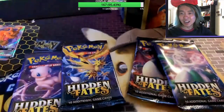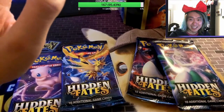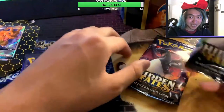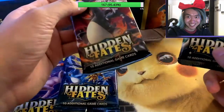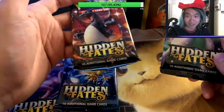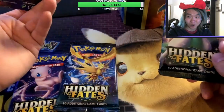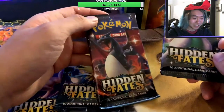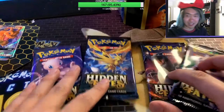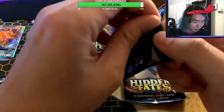Okay, yeah, Hidden Fates. I've not opened any Hidden Fates tins or packs, because Hidden Fates is impossible to find. This is my first Hidden Fates packs ever. And obviously, I thought it was Shining Fates. I feel really dumb now, but what I meant to say is that you can get Hidden Fates cards in these little things, and you get four packs, which is insane. Hopefully they'll print more stuff, so we're gonna go straight in and open it real quick.